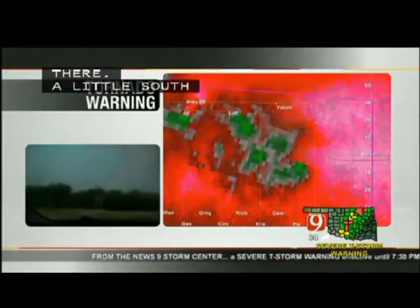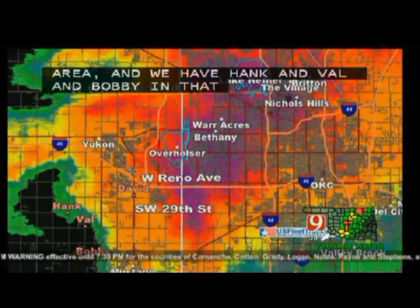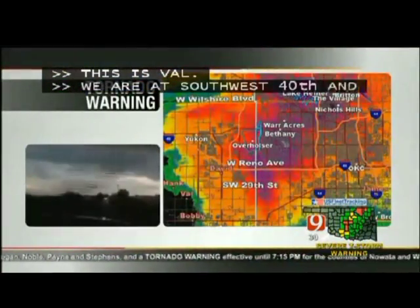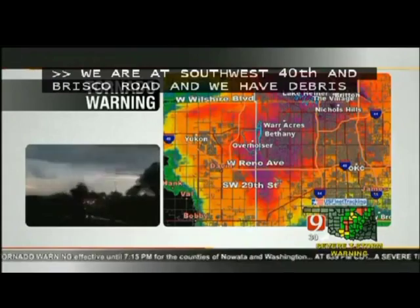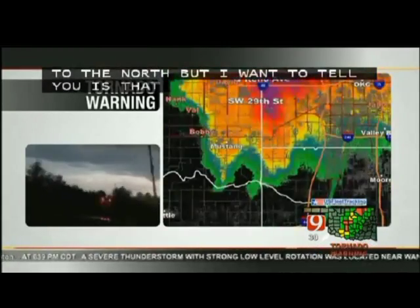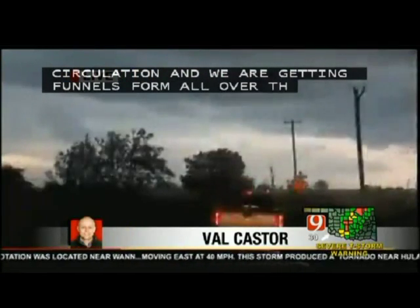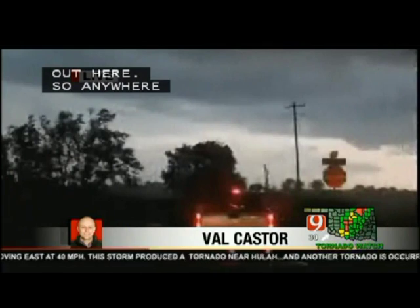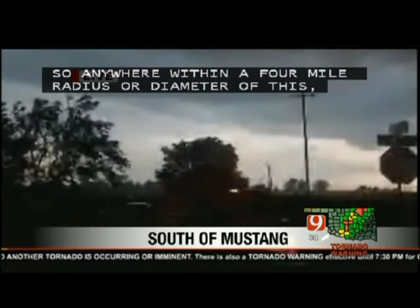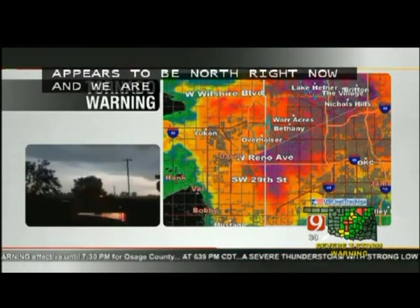Let's go to Moore, please. Hey, Gary, this is Val. We are at Southwest 44th at Frisco Road, and we have debris falling out of the sky at this location. Everything is trying to wrap up just to our north. What I want to tell you, Gary, is this is a massive broad circulation, and we're getting funnels forming all over the place out here. Anywhere within probably a four-mile diameter is major, because we're getting funnels spinning up all over. The main circulation appears to be just north right now, and we're getting all kinds of debris falling out of the sky, blowing up from the other tornado that was earlier. Gary, back to you.